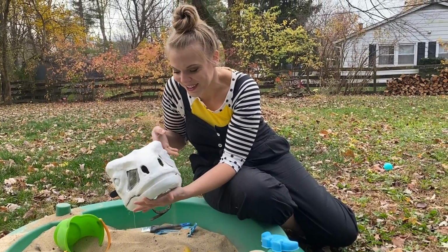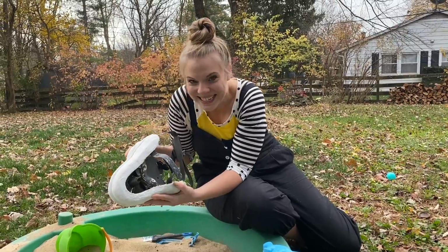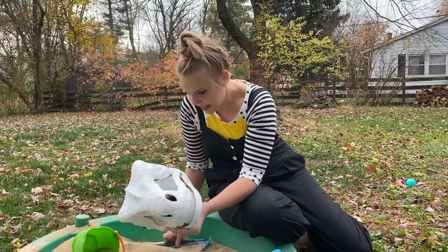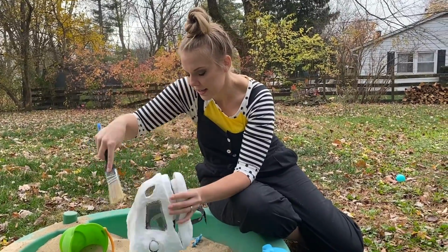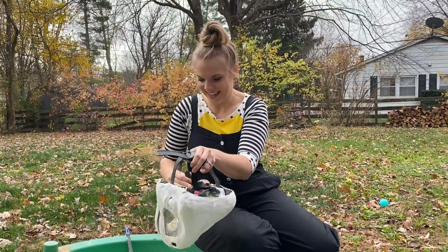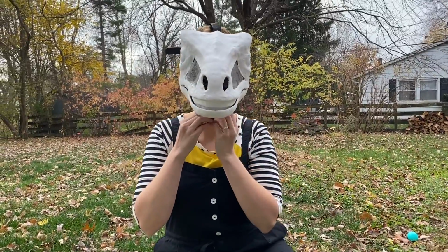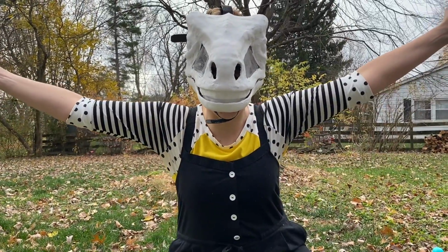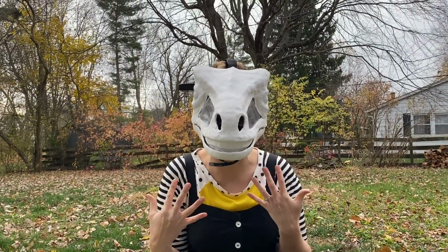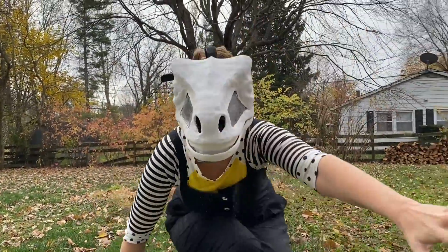This isn't a real fossil. It's a pretend fossil, and it's a mask. Should I try it on? Okay. Here we go. Rawr! This is awesome! Do you want to take this to the studio with me and paint it? Let's do it. Rawr!